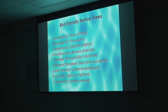But these are some of the native trees that are very attractive to birds. Either they produce fruit that attracts the birds that are fruit-eating, or it'll attract insects for insectivores, birds that eat insects. So different figs, shortleaf and strangler fig, soldierwood, gumbo limbo, satinleaf, Bahama strongbark, wild tamarind, live oak, and lancewood are all excellent native trees. They're native to South Florida and very attractive to birds.